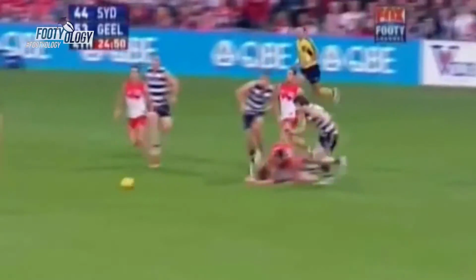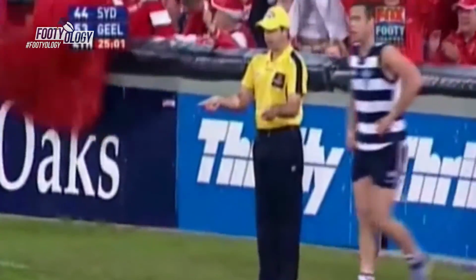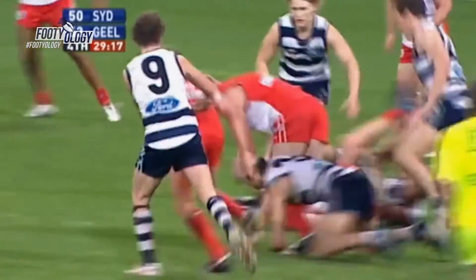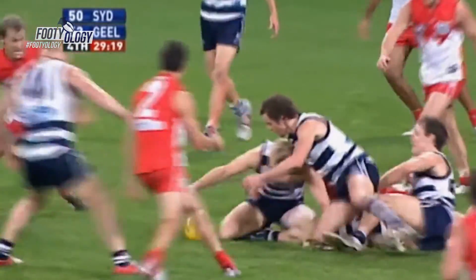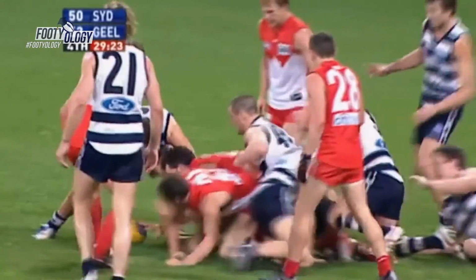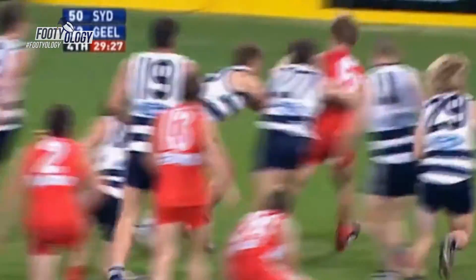Bravo! Unbelievable. Chance for Connelly. Davis has kicked 2. He snaps from 40. Don't tell me. He's kicked a goal. Unbelievable stuff from Nick Davis. Can you believe this? Oh, how's that? Ablett. This is unbelievable stuff. Will someone stand up?